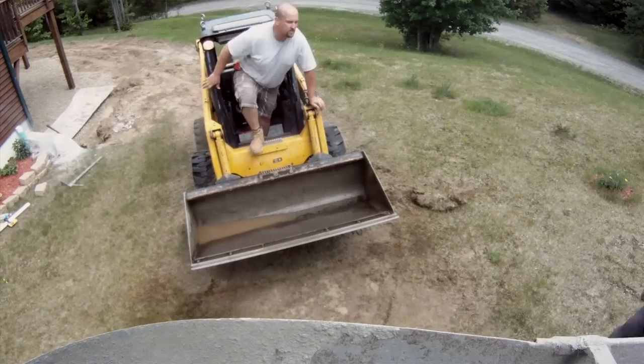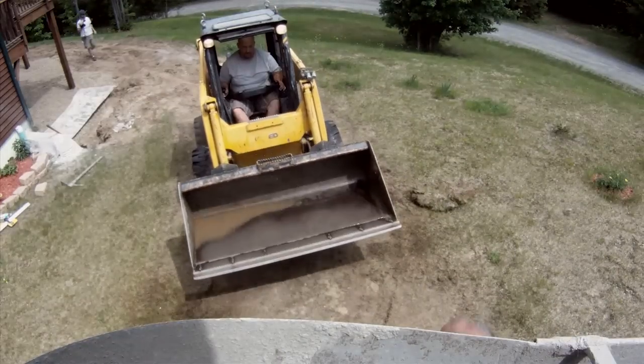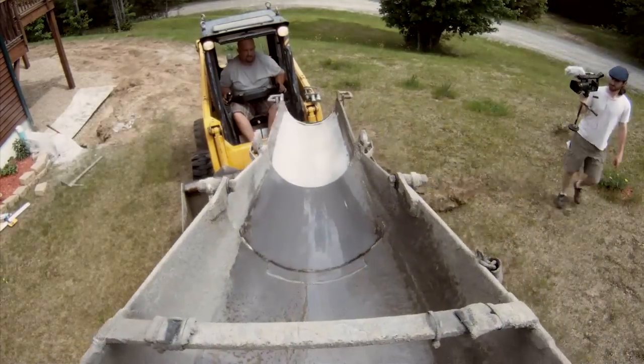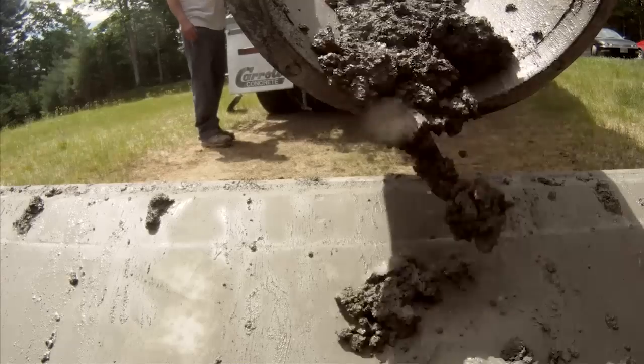So the concrete's here, so we're gonna get started on the fire pit, and we're gonna finish up that wall that we ran out of concrete on yesterday. The guy's sitting there waiting for me, so I gotta get in the machine and go. This is when the fun begins. Good stuff, it's nice and dry.